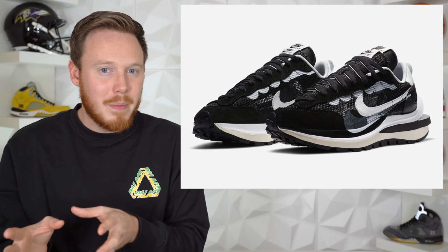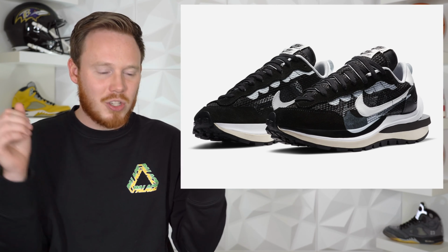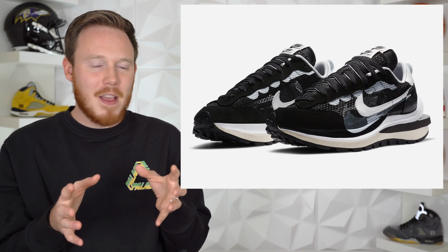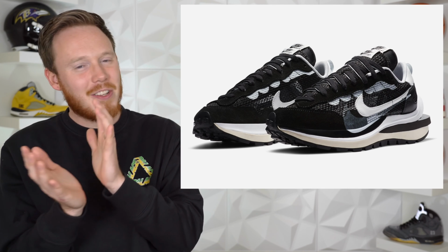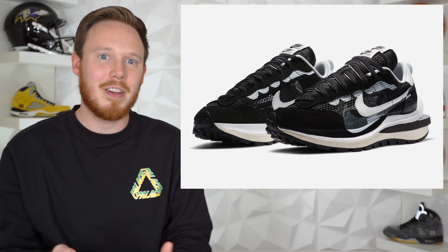Because of the way that the waffle midsole is combined with the Vapor midsole and just kind of shoved in the middle, it really makes me think that if you get flat tired in this shoe or if it ever gets caught on something, it's just going to rip that midsole apart. There's such a large gap there, I just don't see how it couldn't happen. It really kind of looks like an open mouth. It's actually kind of weird looking.